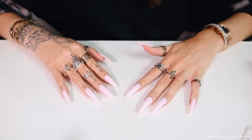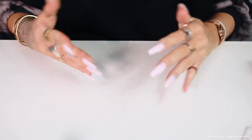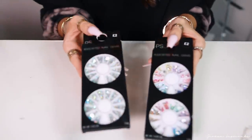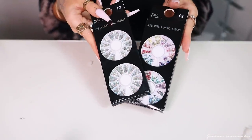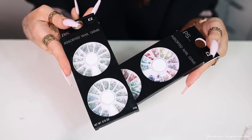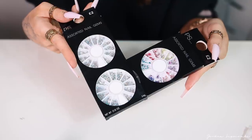I'm an idiot. Gems, which are gonna make our nails look all pretty. The nail gems I like to use are these. These are from Primark. These are so cool, guys. So you get two wheels of nail art gems and they're £2. It's a pound a wheel, which is so good.